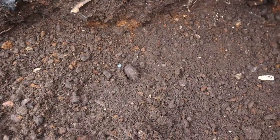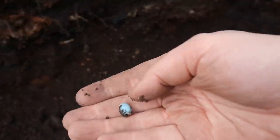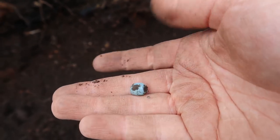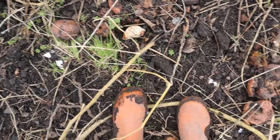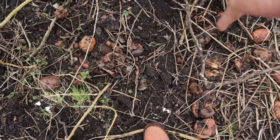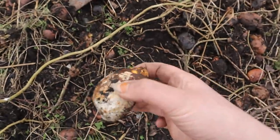Scraping around in what Oscar knocked out. There was a beautiful bead that he must have knocked out of the wall and didn't realise, bless him. Beautiful, beautiful bead. Excellent. He used to moan about the shells at this stump, but not shells like this. Beautiful.